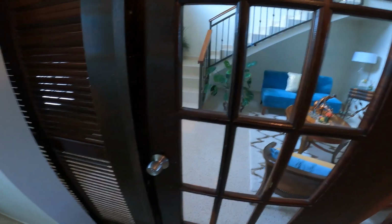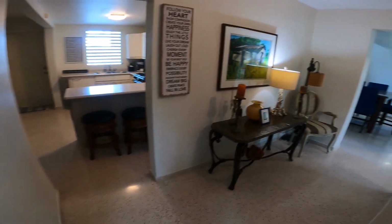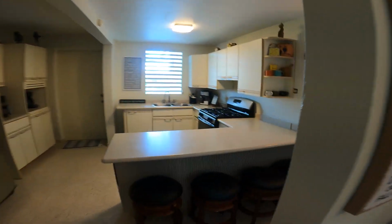There's a door here from the main house. Guests that are renting this out, this actually gets locked up. They have a separate entrance off the back. So as you come in, to the right, a little bookshelf, kind of wasted space here. If you come in to the right, it'll be the rooms and the dining room. Come straight in here towards the back, we have a kitchen.